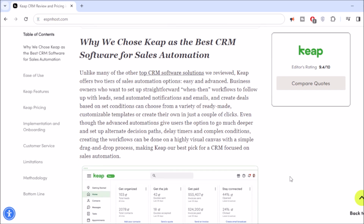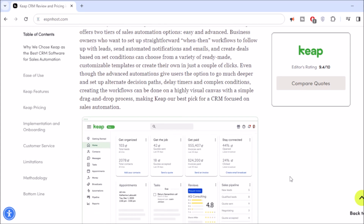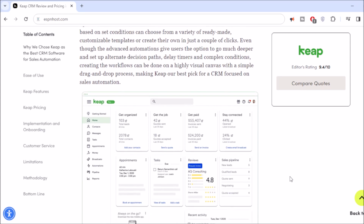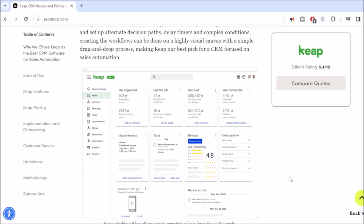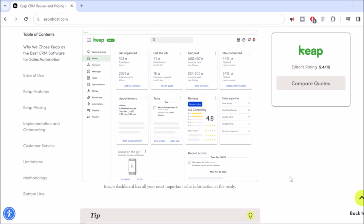Unlike many of the other top CRM software solutions we reviewed, Keap offers two tiers of sales automation options, easy and advanced. Business owners who want to set up straightforward, when-then, workflows to follow up with leads, send automated notifications and emails, and create deals based on set conditions can choose from a variety of ready-made, customizable templates or create their own in just a couple of clicks.